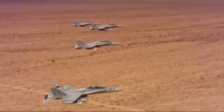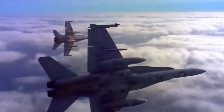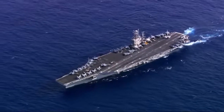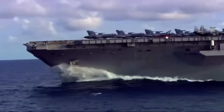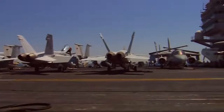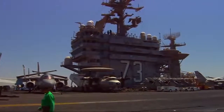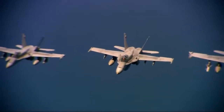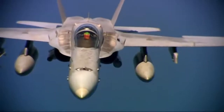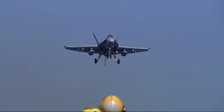And their reach extends to almost anywhere on the planet, because their home base is no ordinary airstrip. For the FA-18, home base is a floating runway churning the waters miles offshore. This is one of the United States' 12 aircraft carriers, a fully functional airport at sea. Even after striking targets and risking the threat of enemy fire, these FA-18 pilots can't rest until they bring their aircraft safely to a stop on board.